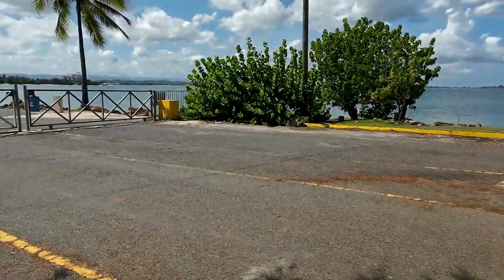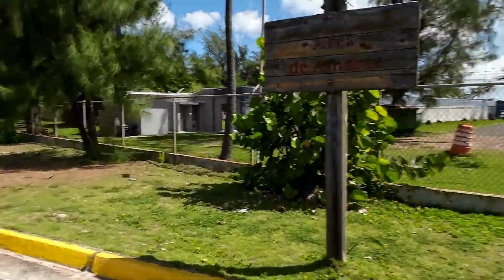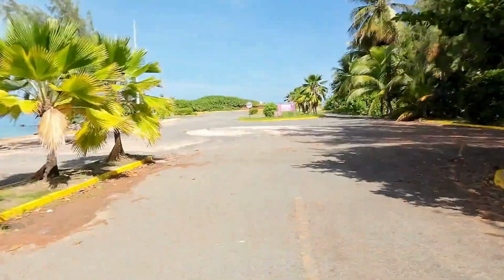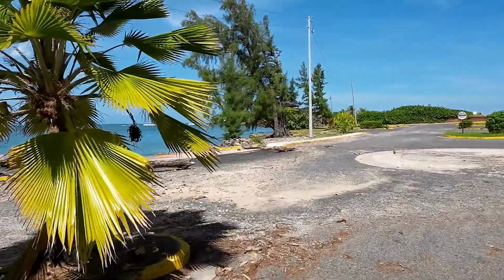I don't know why, but every time I come here, that gate is closed. You simply have to walk around the gate to get here. And it's one of the most interesting parts of this place. So I don't understand. This area is usually used by people who want to get their Sea-Doo or their boats in here. But I don't know why they have to close it.